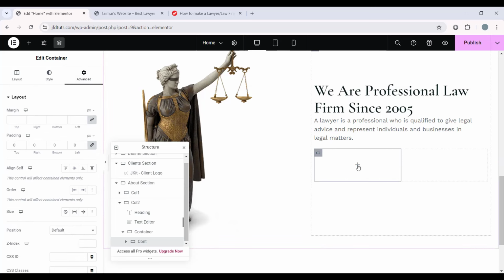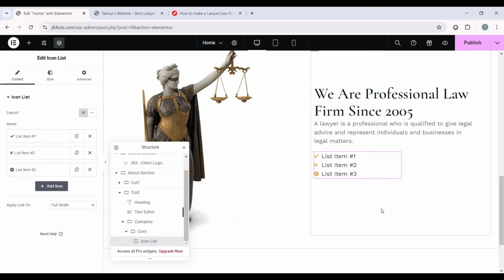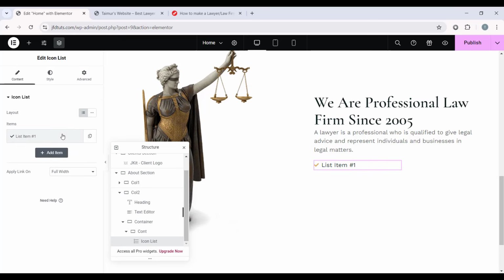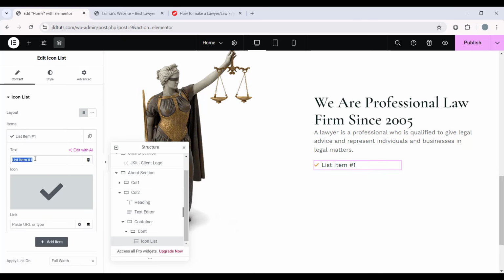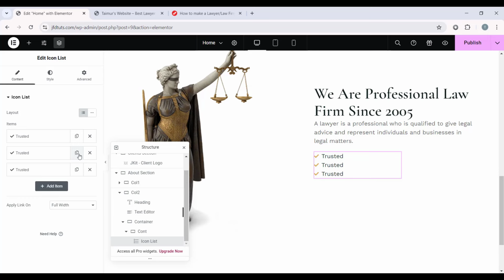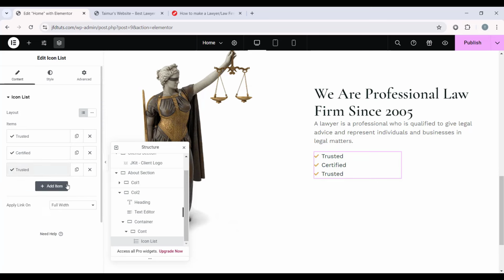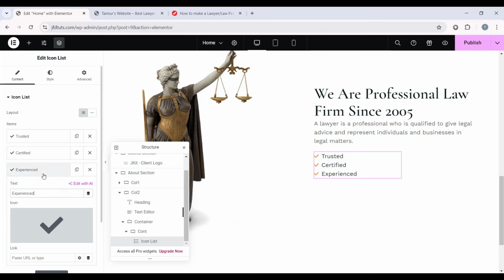Now inside this, I want to add a widget which will be icon list, and add this icon list here, and we will have some items like this. So I want to delete every item except for the first one, and let's change the text here to trusted. Now let's close this and duplicate it 2 times. Now let's change the second one to certified, and the third one experienced.